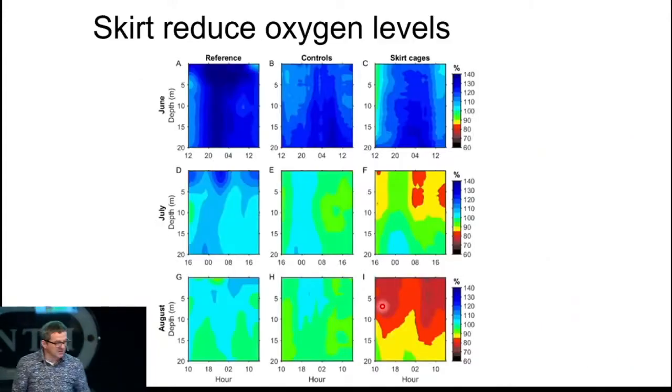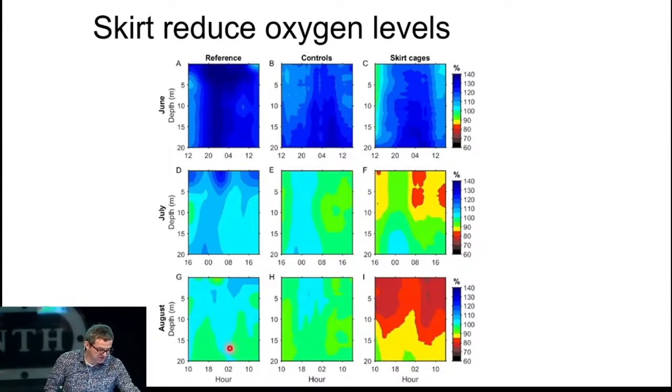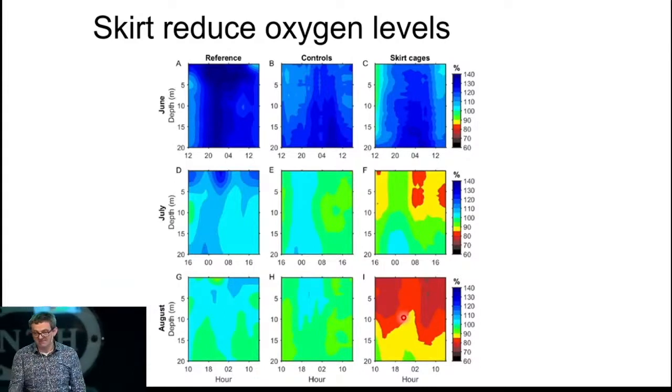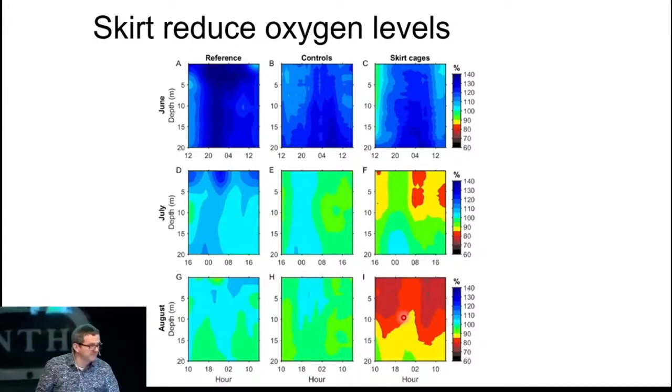And then you've got the semi-closed ones. If you use skirt or snorkel, you are stopping the water flow. Of course, there are many forces working on your cage. And by stopping the water flow, you will get reduced oxygen. This is just reference controls, meaning that we measure the oxygen level outside cages, in control cages where the flow goes freely through, and then we measured it in skirt cages, and you see here that it's much more red and yellow, and that means that there are much lower oxygen levels there. Of course, you can start making a water exchange, but you have to beware and do something about it.